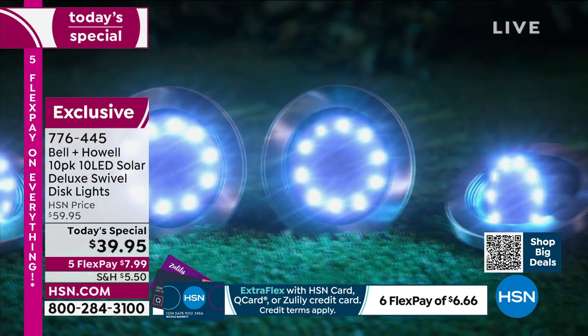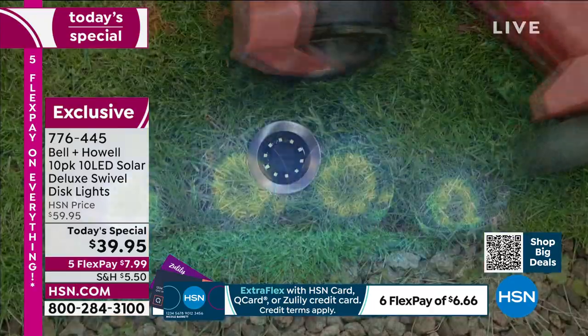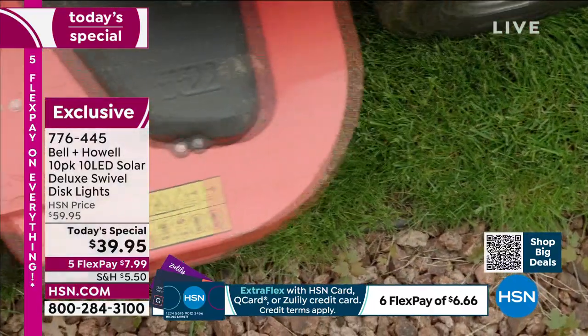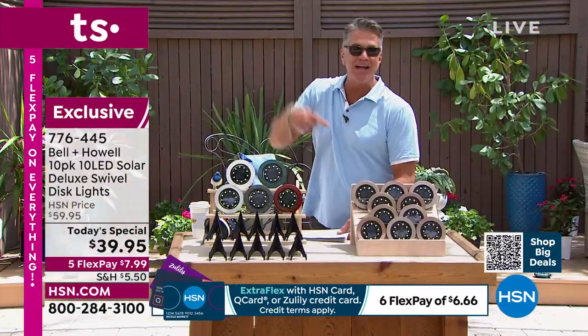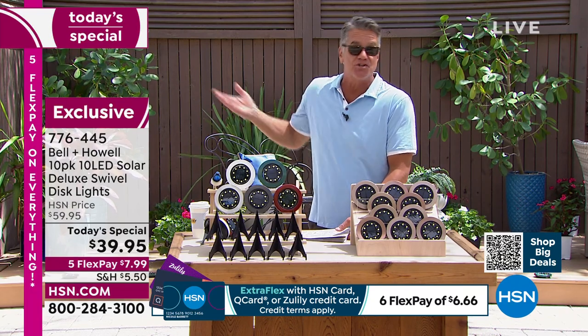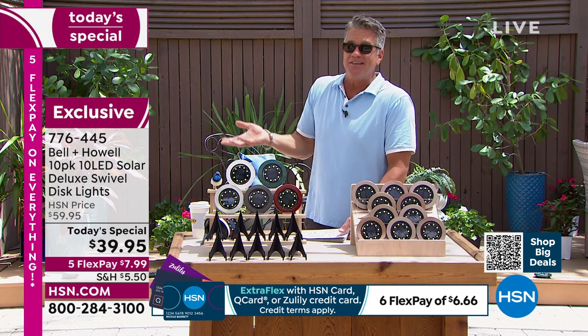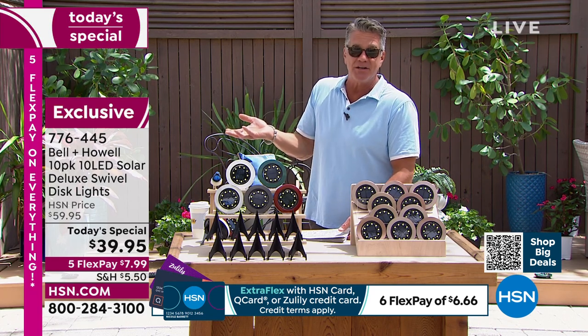I love Lou's idea of charging them outside and then bringing them inside. What about Halloween? Put them inside a pumpkin, right? And angle the little light inside. They're not going to dry out your pumpkin like a candle would. You don't have to worry about any batteries. You've already charged them, and you only need them to stay on 3, 4, 5, 6 hours, which you'll easily get even if they don't get a ton of sun.